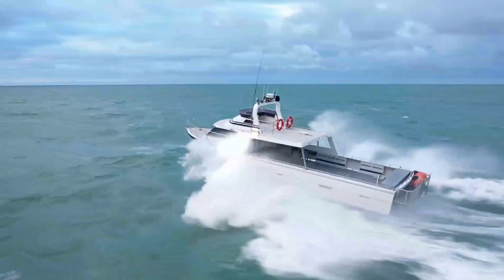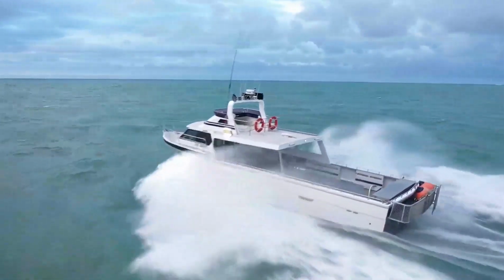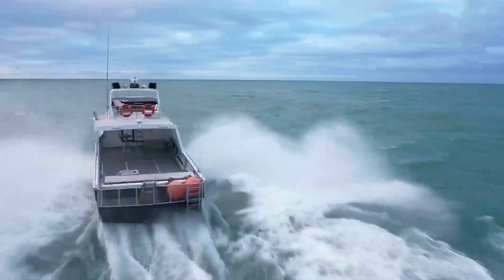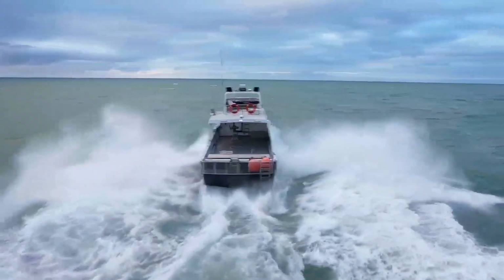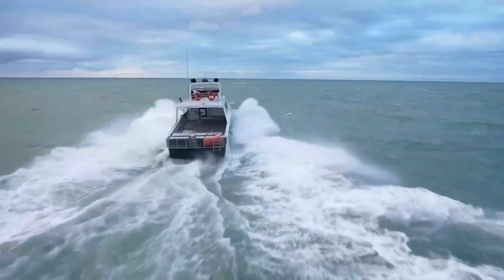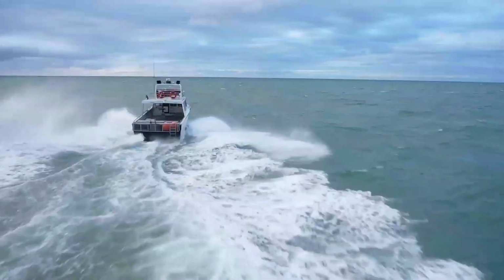A bit of the reasons why the new Westcoasters were such a popular hull is their beam to length. I think this one, Brody, is a 4.75, is that right? Yeah. 4.75 beam. 1.5 metre she draws, and 53 in length for 15.75.